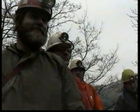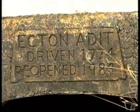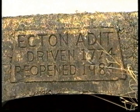So once they found they had a major ore body to work on, they stopped using that adit and drove the second one here, and the original date was 1774 on the portal here. We had to rebuild this 12 years ago or so, due to a collapse. But basically, once they'd driven this adit in, they didn't need the first one anymore.